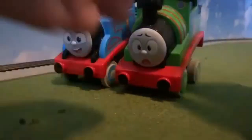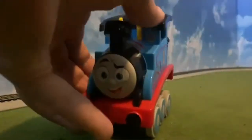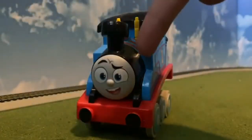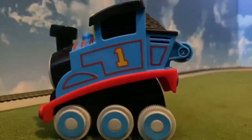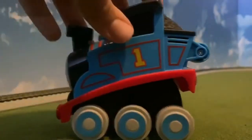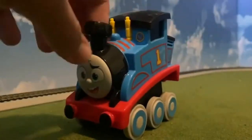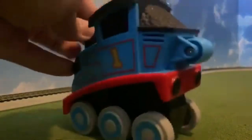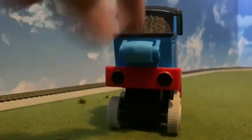So first off in the collection are these two, since apparently these are the only ones that Mattel made. These are the Thomas pullbacks. So this is Thomas, who has a really weird face. I don't know what that face is. Here's his side. He's pitched up because he wants to race away. Honestly, this is really cool. I really like this.